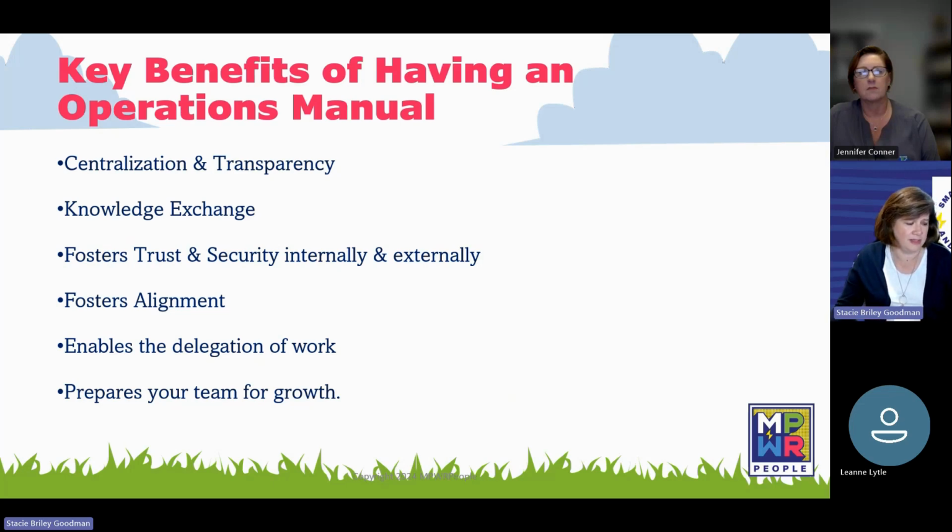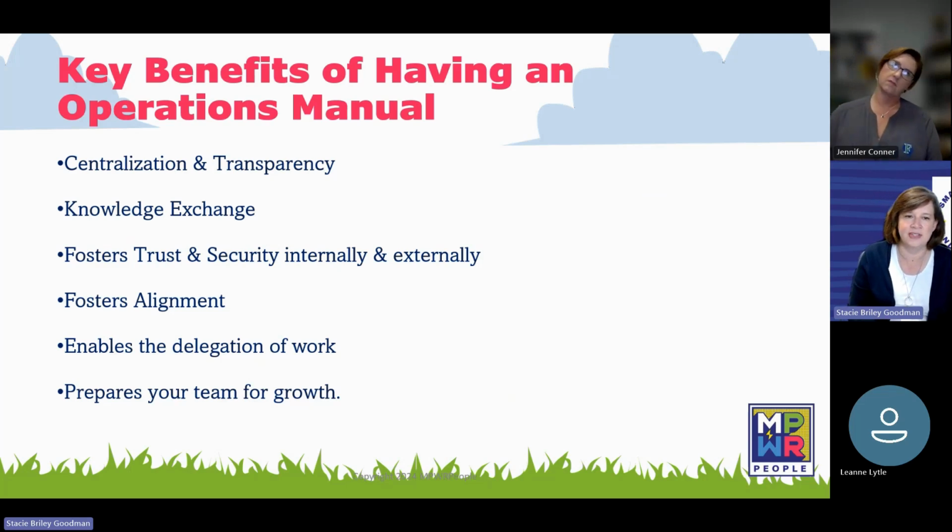The other is that it helps to foster trust in the company, because the more transparent and vulnerable you are with your employees, to a point, there are break points, the more they can build that trust, because repeatability breeds security. And if I understand what I can expect, then I feel comfortable with how I perform.